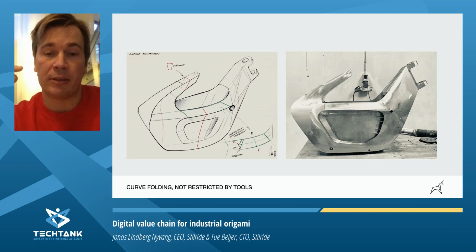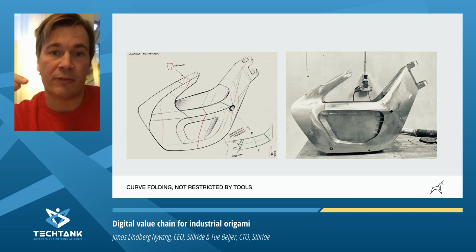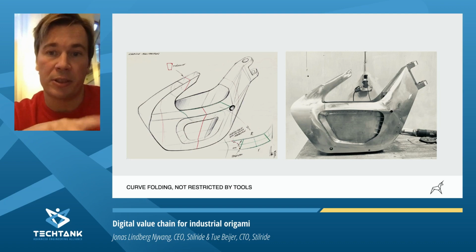You need to connect a curve folded surface to another surface in order to actually fold it from a curve, then you need to know exactly how that curve is going to be developed. So in order to do this, we created in-house software which can manage this, making it possible to fold from a flat sheet. There will be a sketch later on showing what I'm describing here.